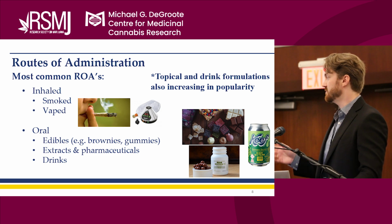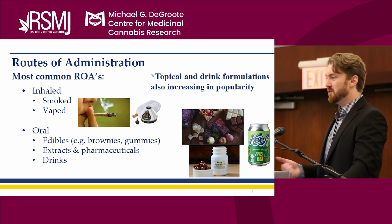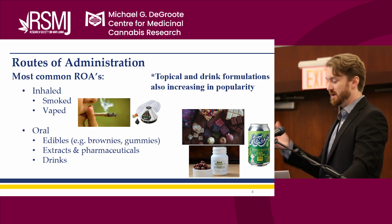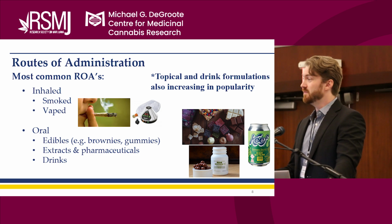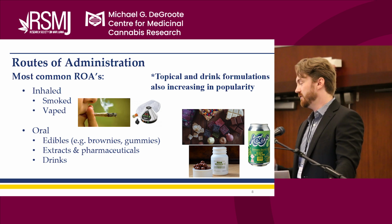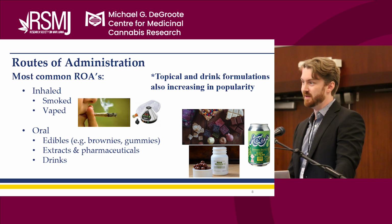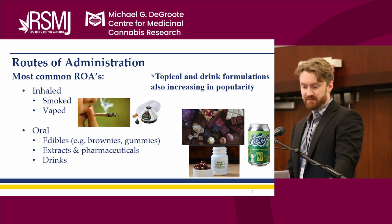And then finally, sensory cues. When you're administering drug, you have to think about it: if it's smoked, there's going to be taste, there's going to be smell, it's going to look like something. If you have ground up dry herb versus an oil versus any other formulation, you have to think about the sensory cues that are involved, especially with cannabis, which is, as we all know, a very fragrant drug.